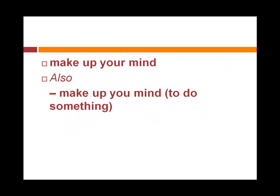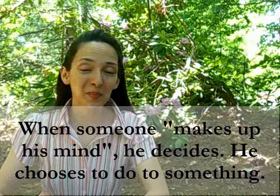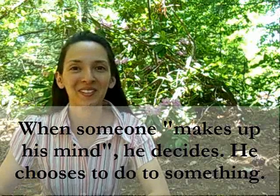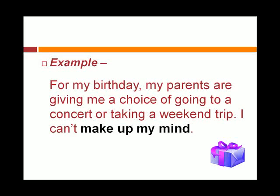Make up your mind. You can also make up your mind to do something. When someone makes up his mind, he decides, he chooses to do something. Example: for my birthday, my parents are giving me a choice of going to a concert or taking a weekend trip. I can't make up my mind.